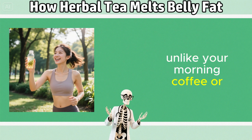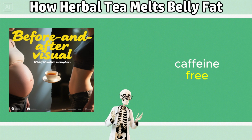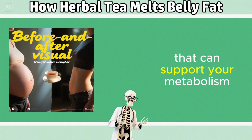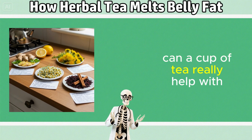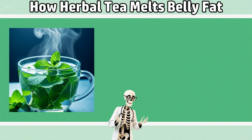Unlike your morning coffee or sugary sodas, herbal teas are naturally caffeine-free, packed with antioxidants, and loaded with compounds that can support your metabolism. Now, I know what you're thinking. Can a cup of tea really help with belly fat? The answer is yes, but it's not a magic potion.